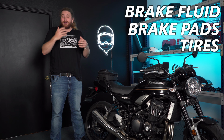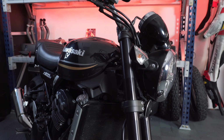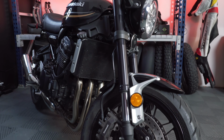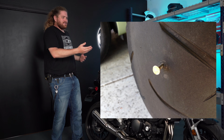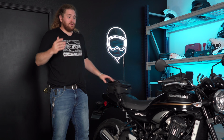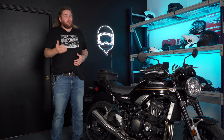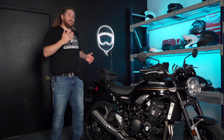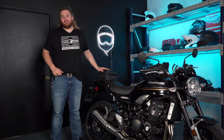Sure, maybe, but they're probably cheap rubber, or maybe they're the OE rubber. Or, in the case of this motorcycle, we have a Q3 in the back and some weird sport touring tire up front because this guy probably caught a nail and we have mismatched rubber. If that's something that matters to you, you're going to have to replace all of this stuff. And honestly, whether or not it matters to you, you should be doing this anyway because it's going to improve the rideability of the motorcycle.